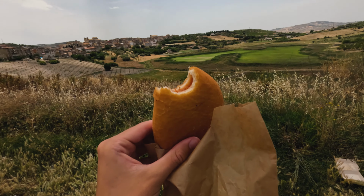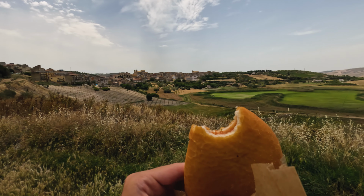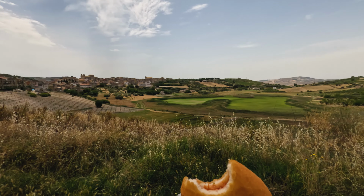So that is the castle done. At least we managed to do it after the other day when we failed. If you haven't seen that video, make sure you go check it out. Now we're just going to go get some lunch, and then I think we've got a little old town to walk around, and then we'll head back and that'll be it for the day. So we've just pulled over for a spot of lunch, and the view's not too bad looking out over this little village, and then we're going to head to a different village and have a walk around there.